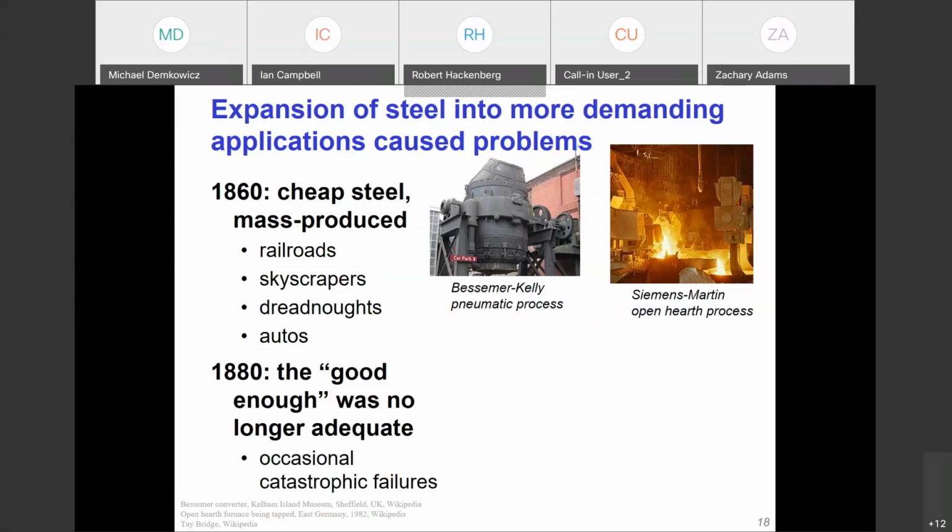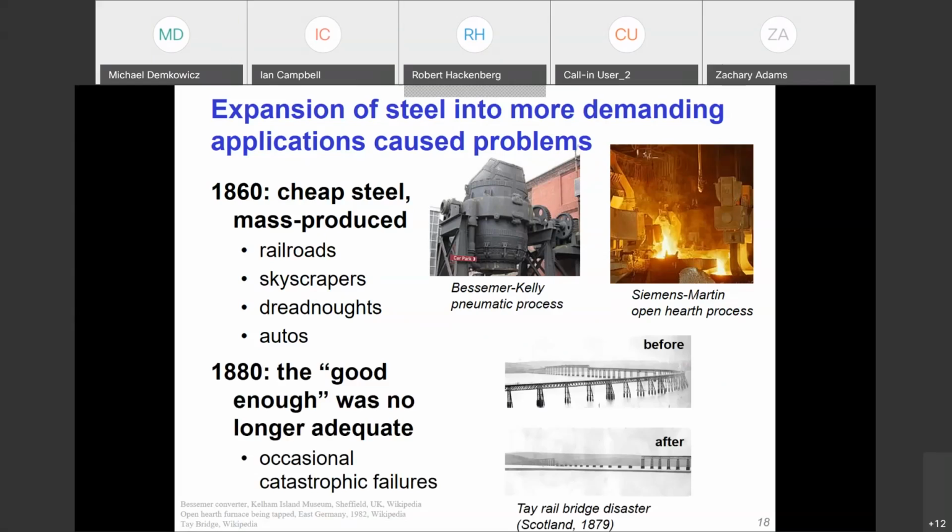We were suffering catastrophic failures seemingly randomly. And one example here is a railroad bridge over in Scotland, crossing a relatively wide span of water, not very deep, but certainly a long span. And during a winter storm in 1879, as the train was crossing the topmost part of this bridge that you see here, in the middle of a windstorm, the whole thing collapsed, including the train, and about 100 people died in that. And the uproar, the public outcry: so why does this happen?